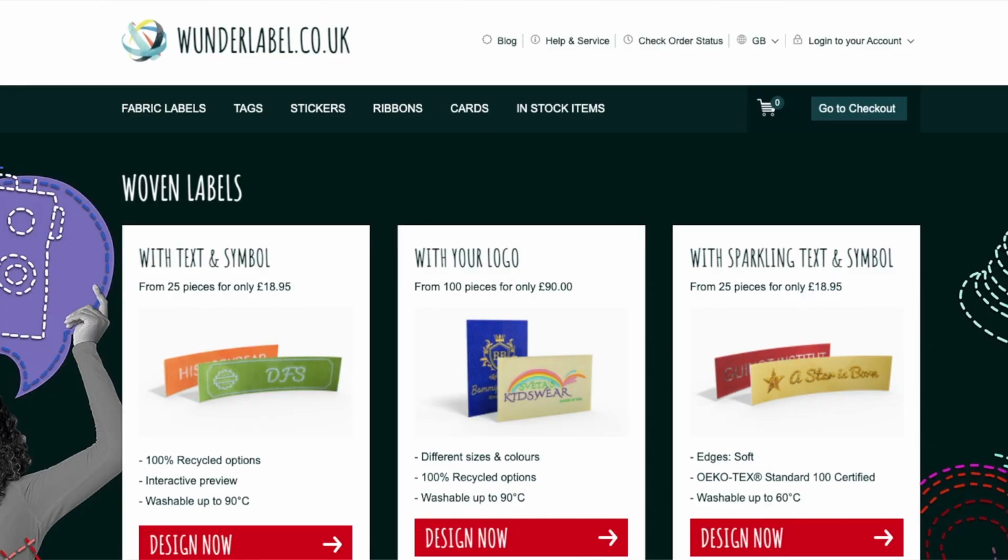And in all honesty, communication is key, and it's one of the things that you want to make sure is really, really good. After that, there's loads of other things to consider, like the back neck label or any other trims and details that you might want on that the print supplier can't supply. So for the back neck label, I actually just Googled woven back neck label, and there were a few companies that came up, and one in particular that I've heard a lot about and have actually used in the past through companies that I've worked at, and that was Wonder Label.